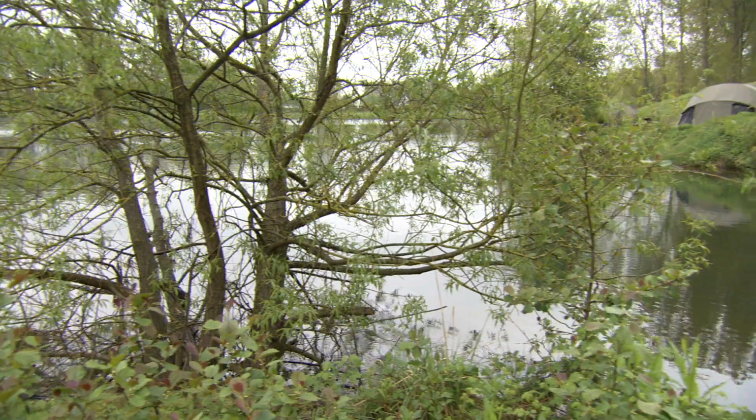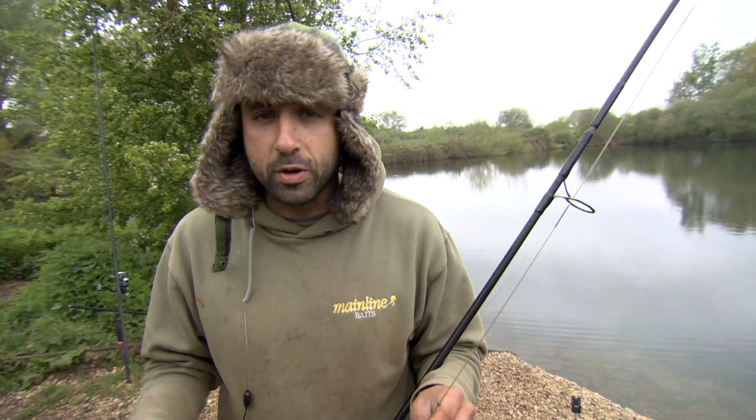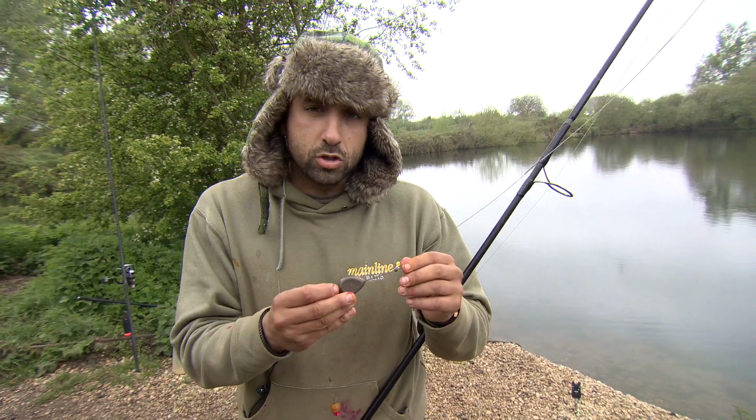Good morning. As you can see, the thermal hat's back on, a total contrast to the weather that we had yesterday, and really typical of what we've been having the duration of this underwater shoot. You can never guess what the weather's going to do. In the bivvy, we've got Danny back. He's going to be keeping an eye on what I do and how I do it. And we're just going to show you the rig.